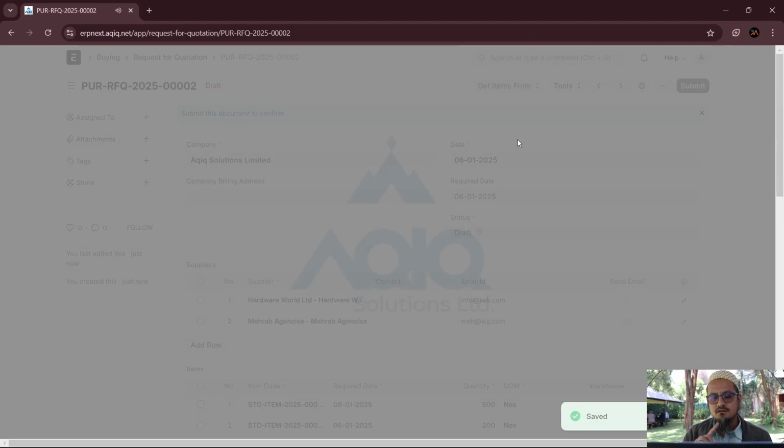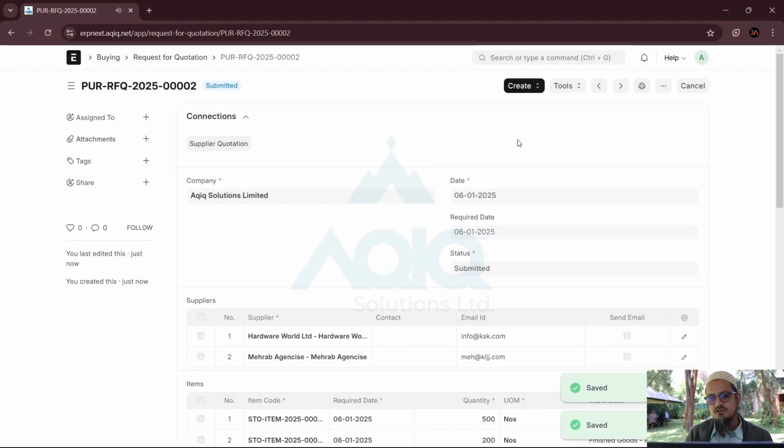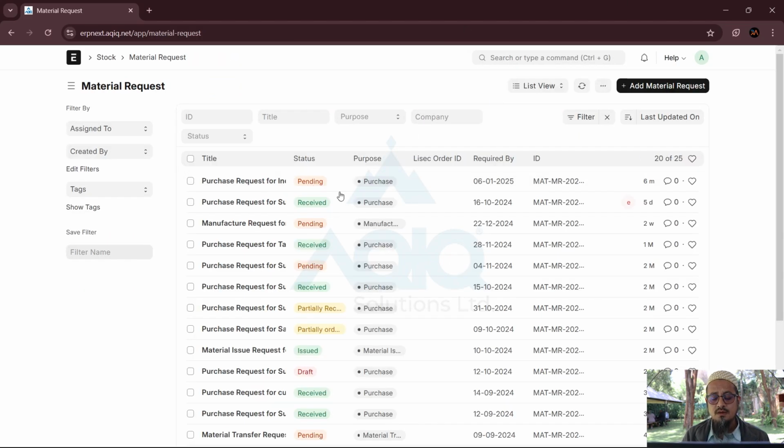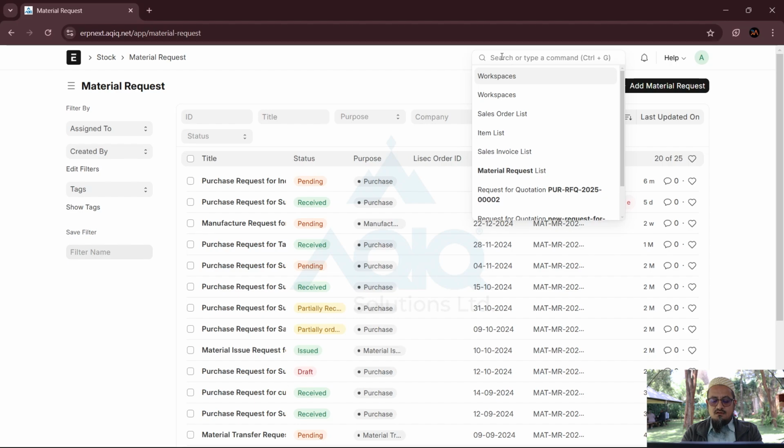Coming back to what I was explaining, we had a material request which was showing pending, and now we did a request for quotation. If I go back to my material request, you will find it's still showing as pending. Why pending? Because material has not been ordered or received. So now let's say the suppliers are sending me the quotation, so we go to the supplier quotation.